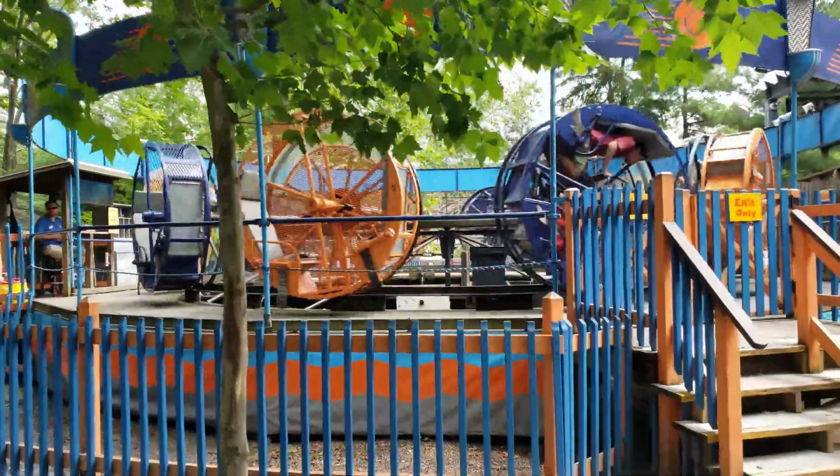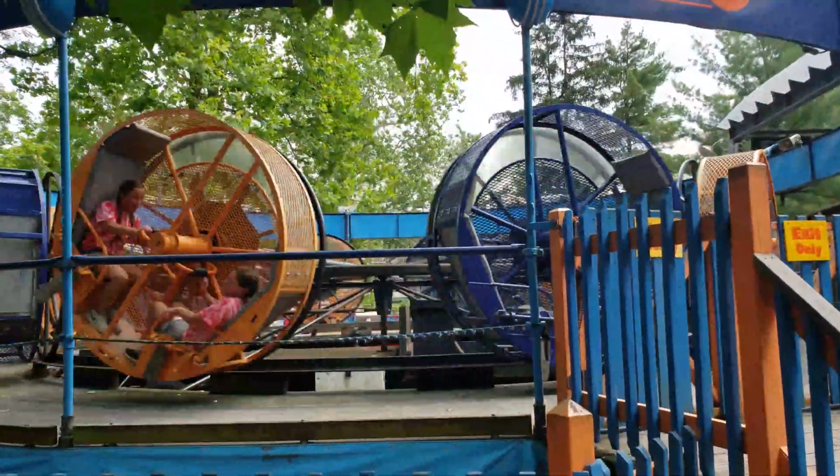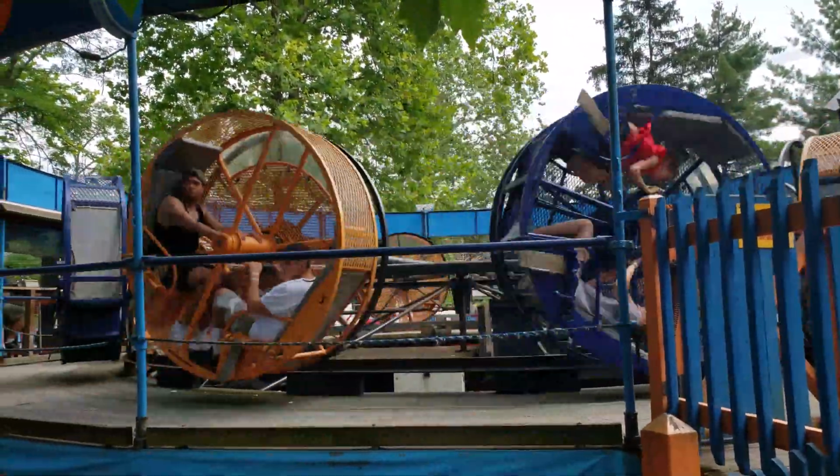Here's another one of the unique rides I've never seen anywhere else. This thing, you will not catch me dead in it, but the girls did it earlier and they seemed to have a good time.